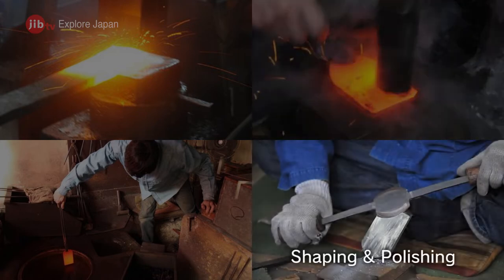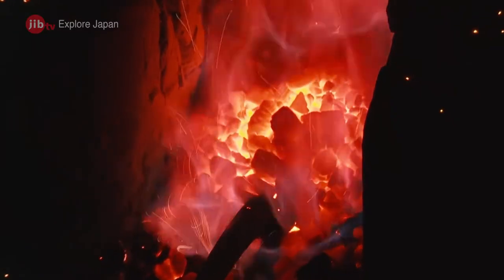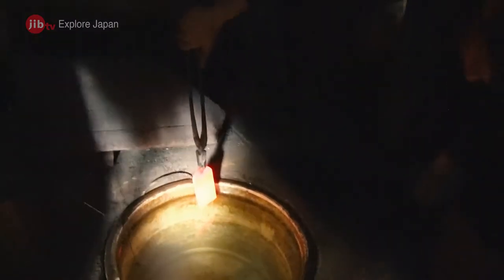The final step after shaping and polishing is tempering, which in Japanese is called yakire. The blade is heated to 800 degrees Celsius, then quickly cooled in cold water. This process is crucial to the strength of the blade.